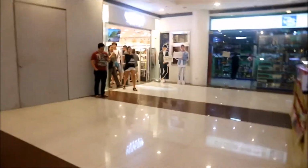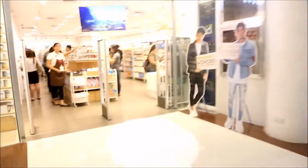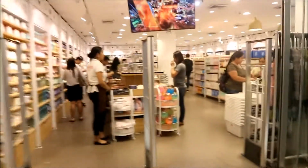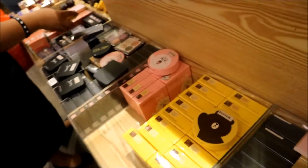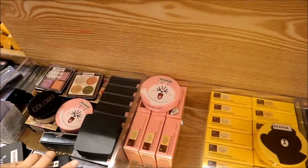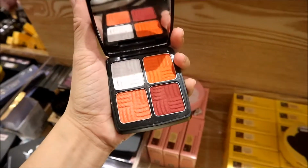I'm on my way to Yoyoso here at Robinson's Fuente, Cebu City. It's located just beside the store. Here in Yoyoso. A lot of makeup to choose from. This is my favorite one. I really wanted to buy this.